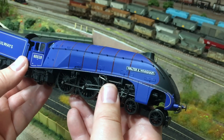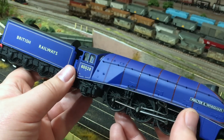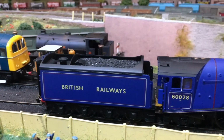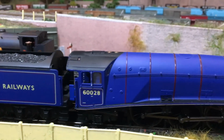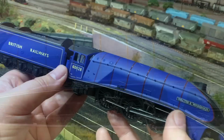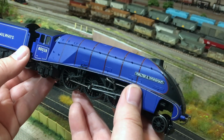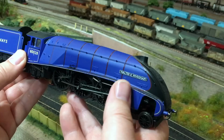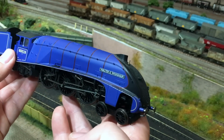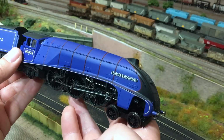Walter K. Wigham is the locomotive that was released by Hornby in this very eye-catching experimental purple livery, although it looks a little bit more like the Great Eastern Railway livery that was resplendent in pre-grouping times. I actually wasn't aware of this particular livery before I saw this locomotive model, and it prompted me to go and look up this quite unusual livery, and found that no less than 4 of the A4s did run in this livery, although Walter K.